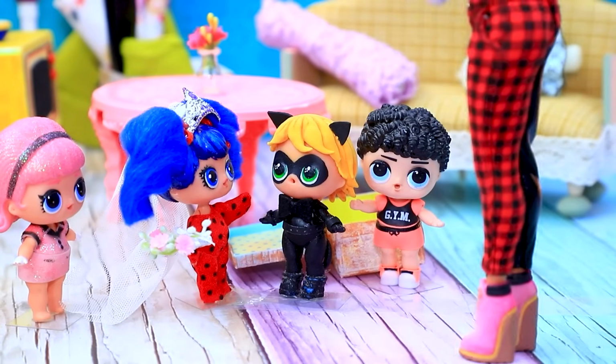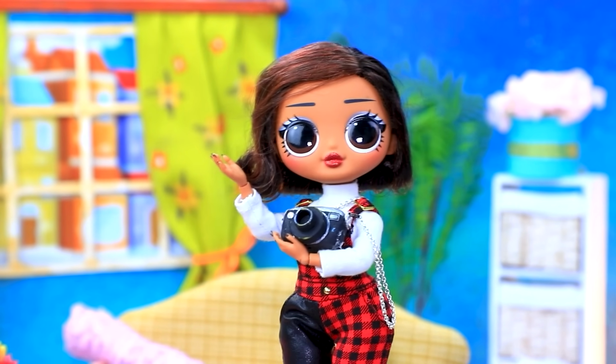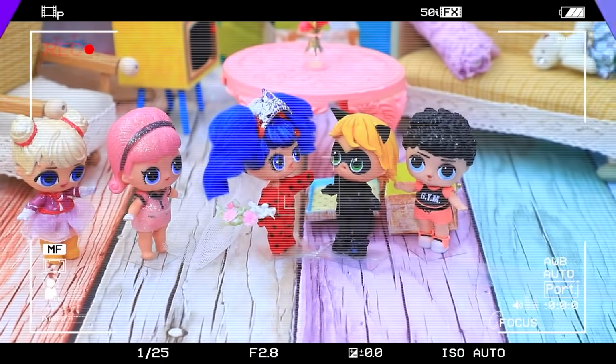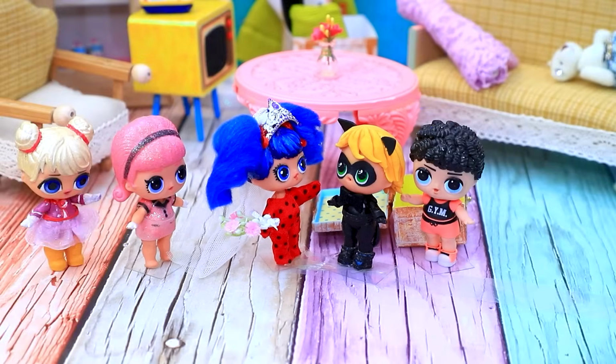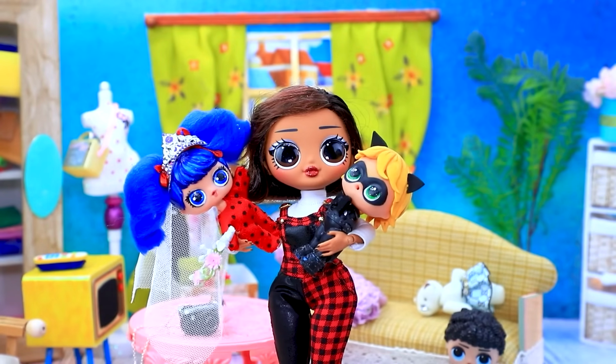Thank you. Ladybug's mom is back. Hi. Oh, you look cute together. Real newlyweds. I'll take a photo. Look at these charming pictures! Maybe they will have a real wedding in the future.